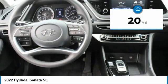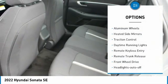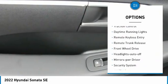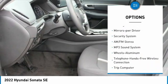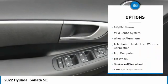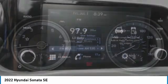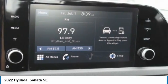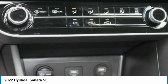This vehicle has less than 100 miles. Here are some of this vehicle's great options. Aluminum wheels, heated side mirrors, traction control, daytime running lights, remote keyless entry, remote trunk release, FWD, headlights auto off, mirror memory, security system. Take this vehicle for a spin and see why so many shoppers are now proud owners.